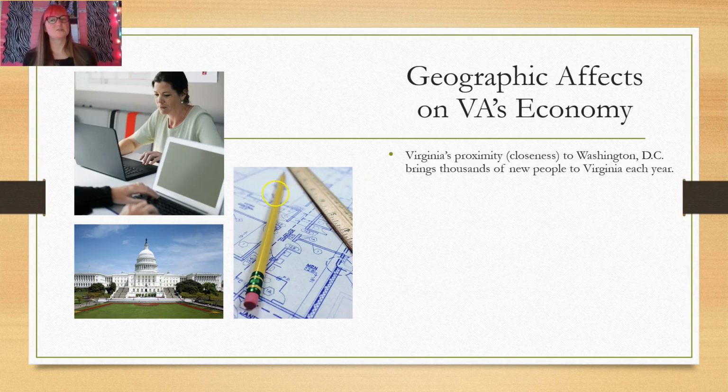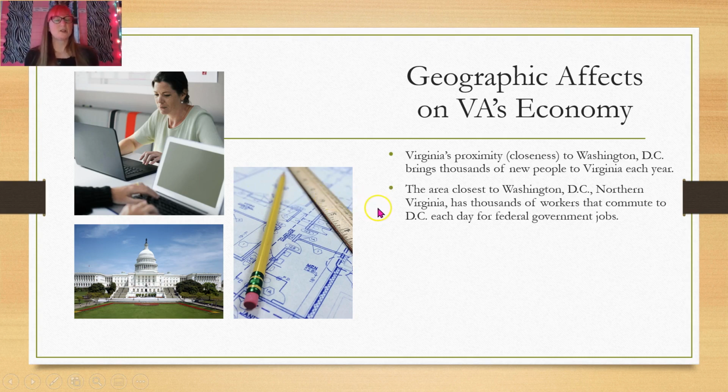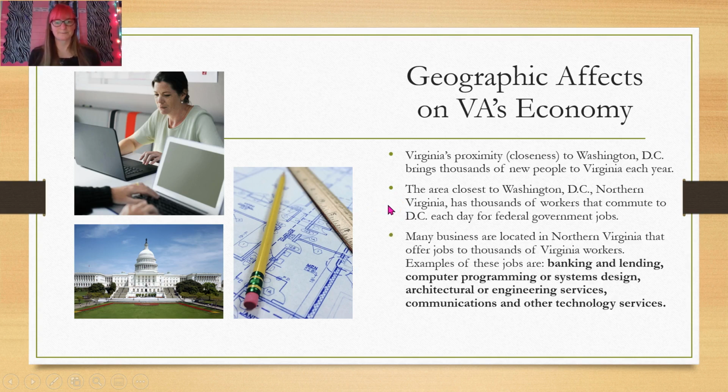Now, Virginia is also really close to our nation's capital, which is DC, and that brings thousands of new people to Virginia every year. The area closest to DC, Northern Virginia, has thousands of workers that commute to DC each day for federal government jobs. You all may have a family member who commutes to DC for a federal government job, or you may know somebody, a neighbor or a friend who commutes to DC. A lot of businesses are located in Northern Virginia, and this offers jobs to thousands of Virginia workers.